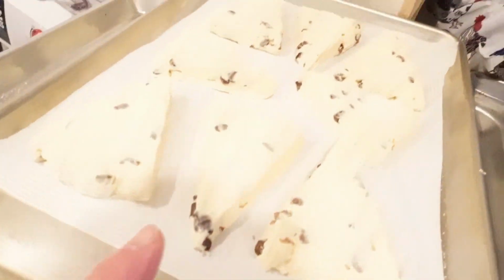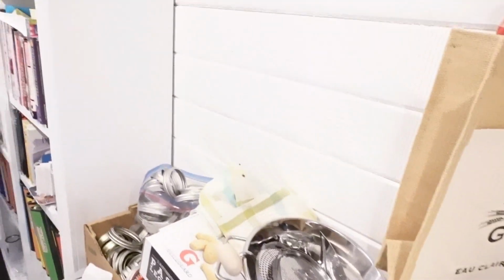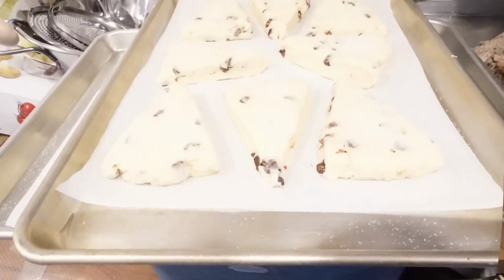But I am gonna put some scones in the oven. Double chocolate, dark chocolate, and white chocolate. But I think I gotta kill some flies in here too. So I'm gonna cook some scones since I got the oven heated up anyway.